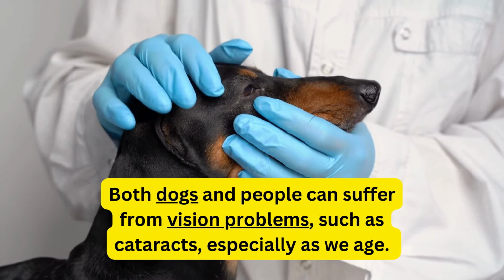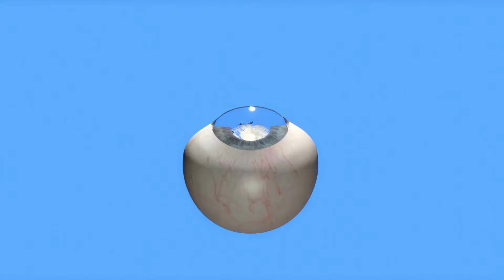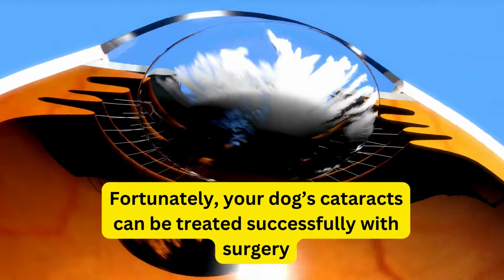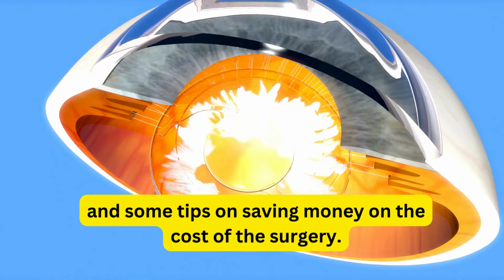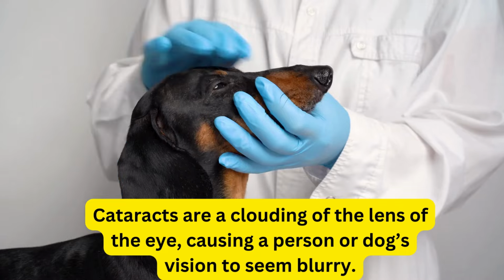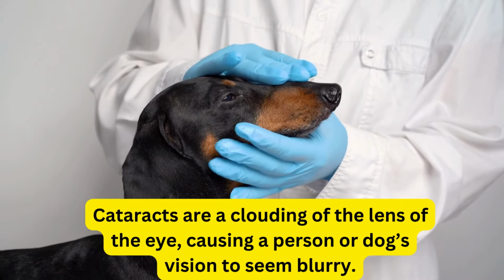Both dogs and people can suffer from vision problems, such as cataracts, especially as we age. Fortunately, your dog's cataracts can be treated successfully with surgery. Read on to find out why your dog might need cataract surgery, what the typical prices are, and some tips on saving money on the cost of the surgery. Cataracts are a clouding of the lens of the eye, causing a person or dog's vision to seem blurry.